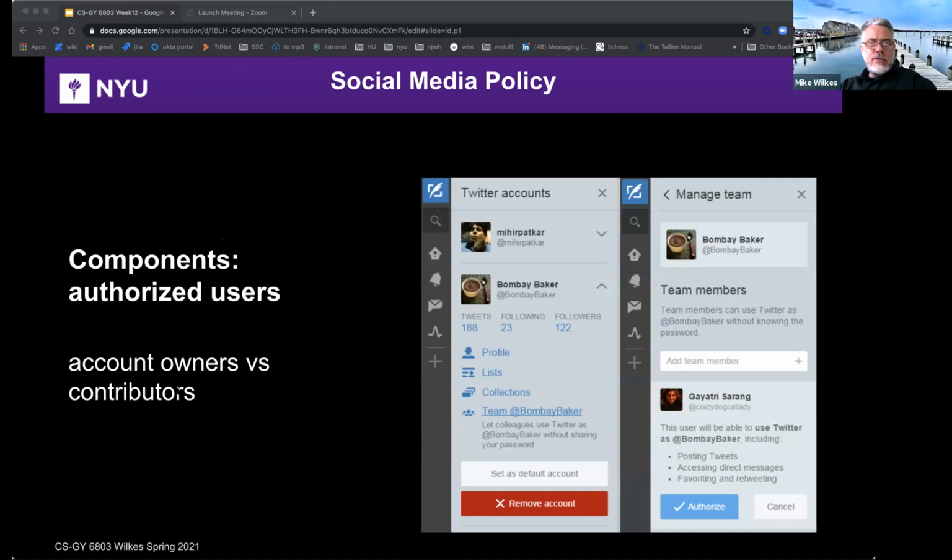So determine the professionals in your team that are authorized to contribute to social media sites on behalf of your organization, and then specify what activities these individuals should be engaged in and establish who will be in charge, right? And establish who's going to approve and monitor their activities. The contributor will not know the social media account password in many cases, if it's well architected security, but they will still be authorized to post to the account.